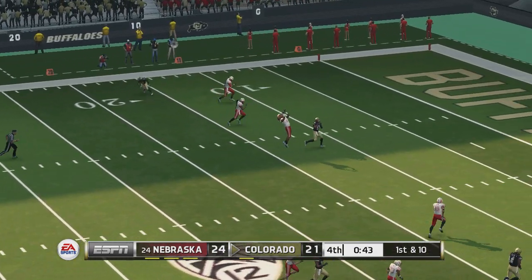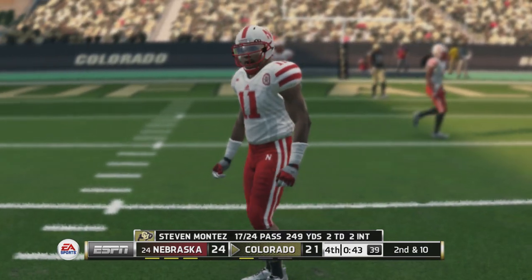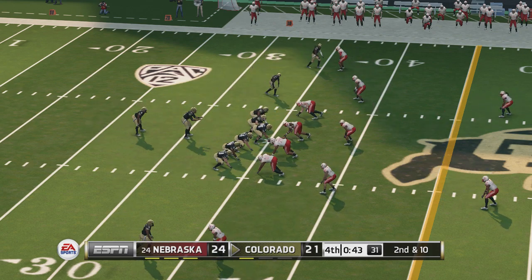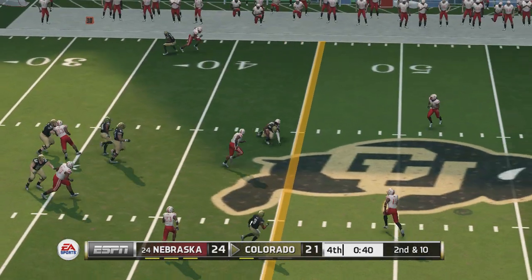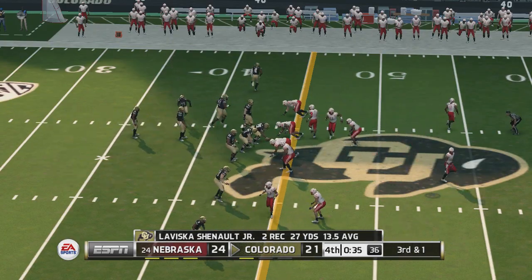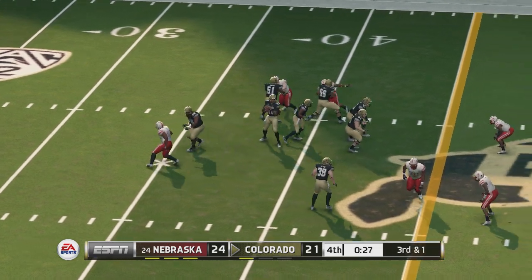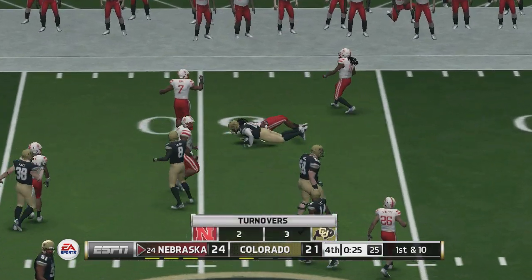He's going to go for the home run. That close to being intercepted. Second down, 10 yards to go. Ball on the 35. And he's taken down right around the 44-yard line. Under a minute left. Picked off, and that's going to wrap this one up. He's taken down at the 48.